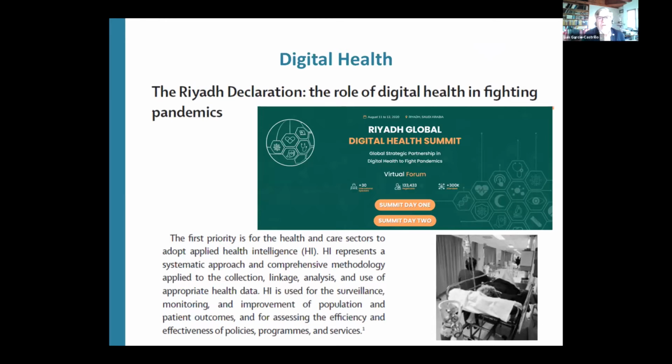They have prepared seven conclusions or six conclusions, and one of the conclusions is the one I can share with you on this screen. It says that the first priority is for health and care sectors to adopt applied health intelligence. Health intelligence represents a systematic approach and comprehensive methodology applied for the collection, linkage, analysis, and use of appropriate health data. Health intelligence is used for surveillance, monitoring, and improving of the population's outcomes.